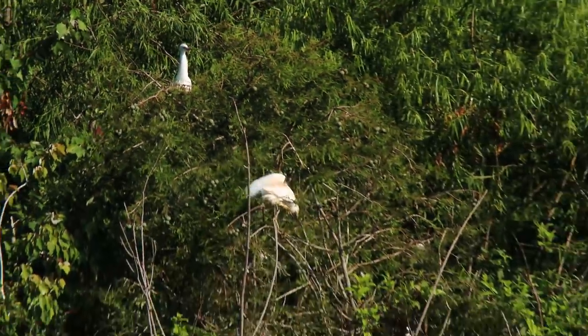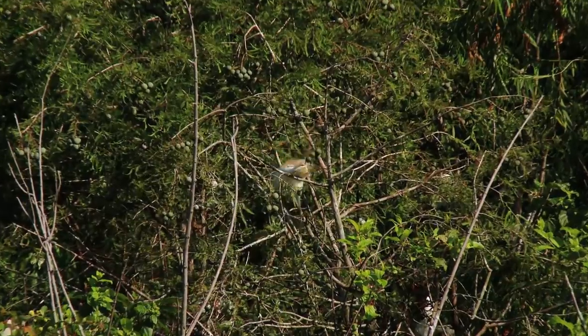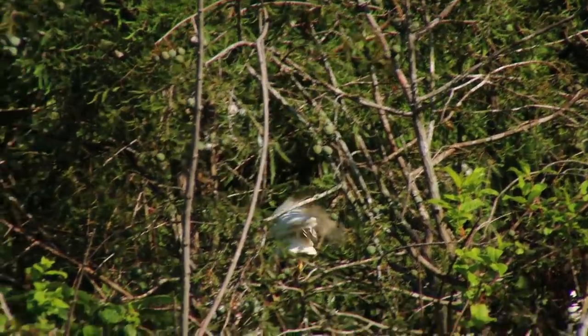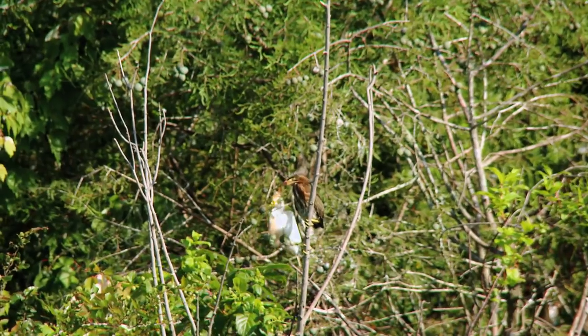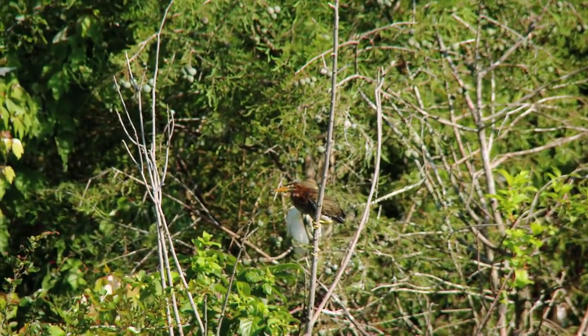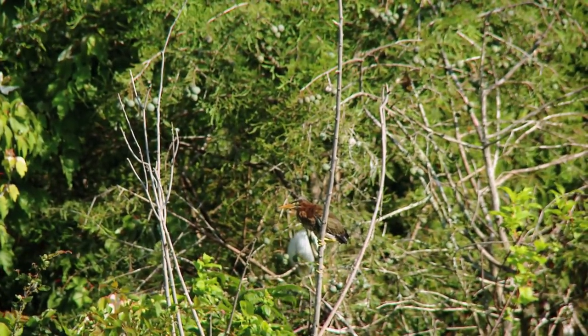Well, you can definitely tell you're near a rookery because there's no mistaking that smell. Pretty much the poop of 1,000 birds. Look at this, guys. We got a juvenile green heron. They've come out right on the edge of the rookery and climbing up a little limb here.